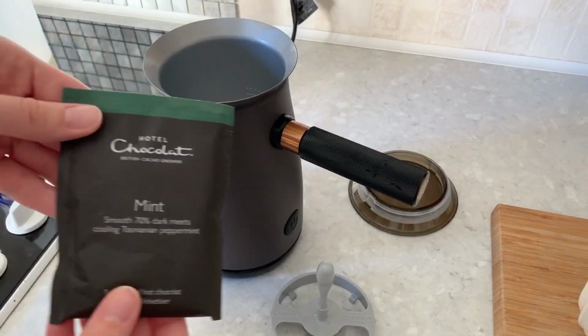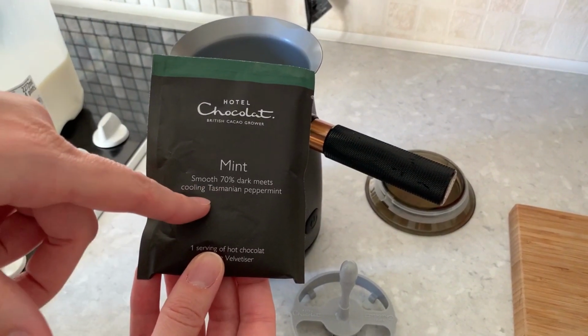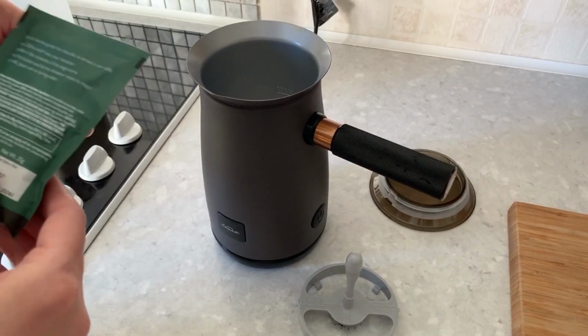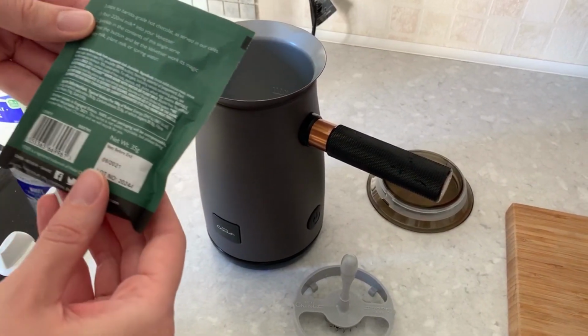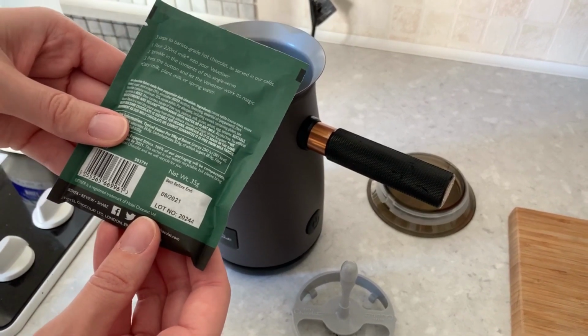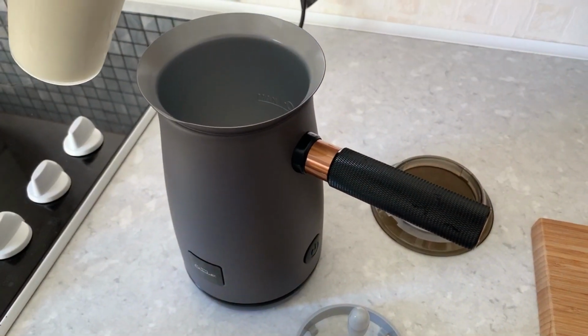And we've selected the mint. So 70% dark meets cooling Tasmanian peppermint, 1 serving. So sounds quite good. Now it says 220 mils of milk into your Velvetiser. So I'll quickly go and measure out 220 and I'll be back in a sec. Right, we're back. So I've got the 220 mils of milk.